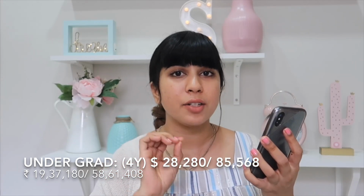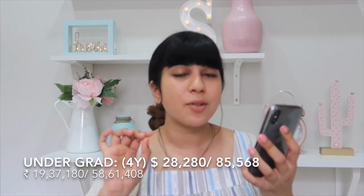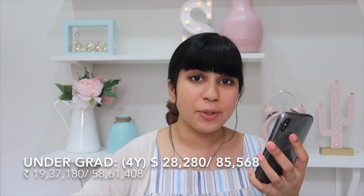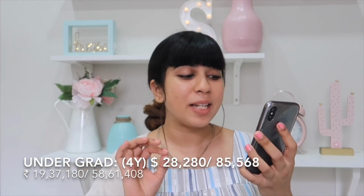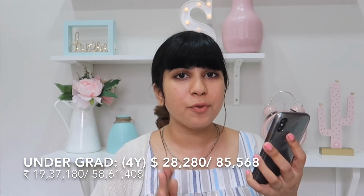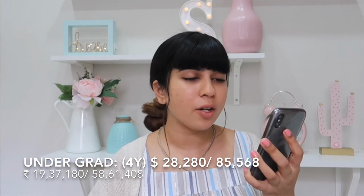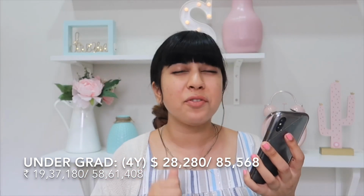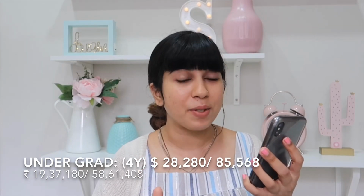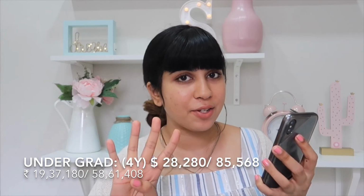If you convert that into 4 years, that comes around to $28,280 if you are a New York State resident. If you're an international student, it comes to $85,568. When you convert that into Indian currency, it comes to 19,37,180 rupees if you are a New York State resident, and if you are an international student or out of state, it comes to 58,61,408 rupees, which is a huge chunk of money, guys, if you're going for a 4 years bachelor's degree.